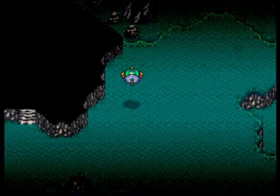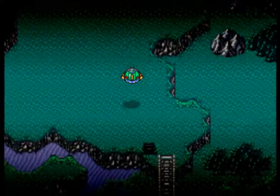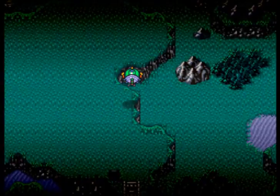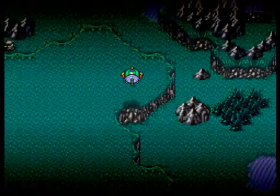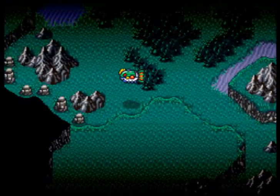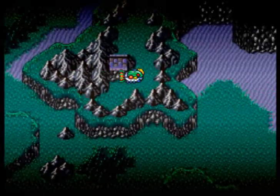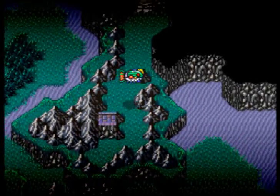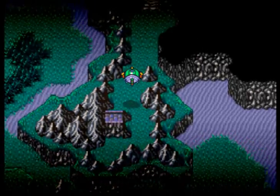So apparently underwater you don't encounter enemies. Yeah, but above water the octopi come for you. Well, if you could encounter enemies... Boom. Hey, that seems like a thing we could visit. Oh, I guess it's not a thing we can visit.